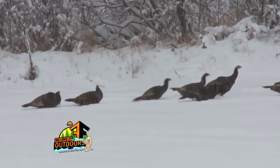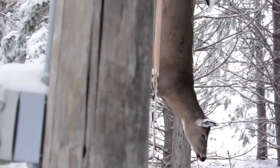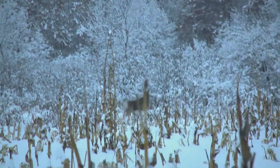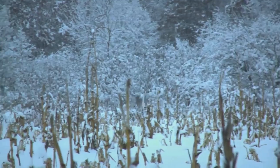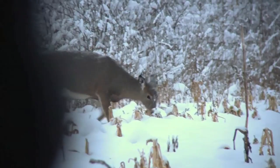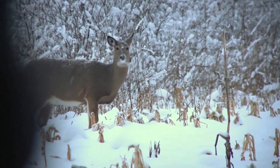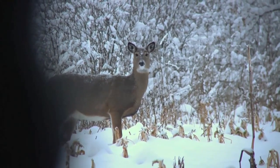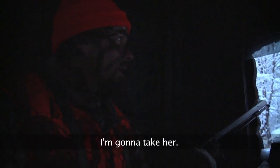The light is fading on our 2013 muzzleloader deer hunt, and I still have an unused tag in my pocket. My hunting partner, Todd Hess, has one nice doe on the meat pole and just passed on a small buck. Looked like a big mature deer with just a fork, no brow tines. Now he's got another healthy management doe in his sights. I'm gonna take her.